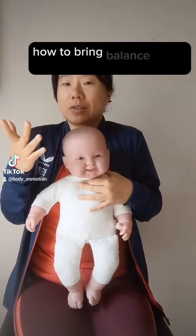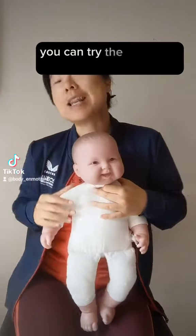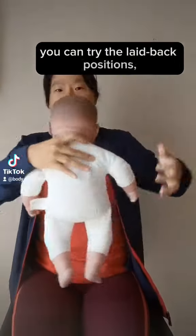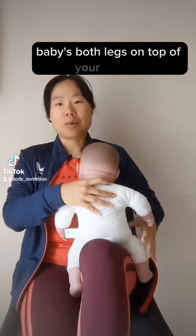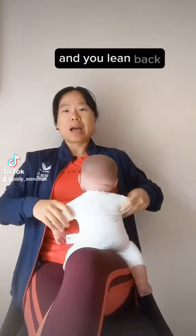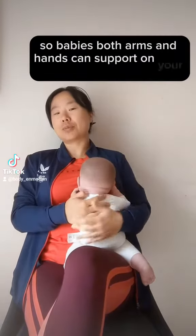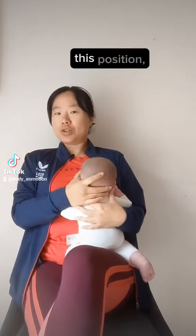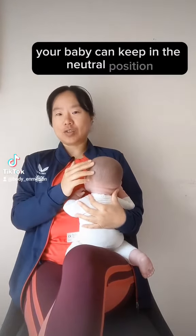How to bring balance? When you are breastfeeding, you can try the laid-back position. Baby's both legs on top of your one leg, and you lean back so baby's both arms and hands can support on your breast. In this position, your baby can keep in a neutral position.